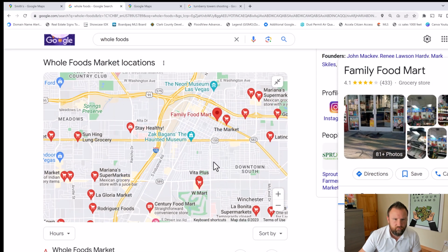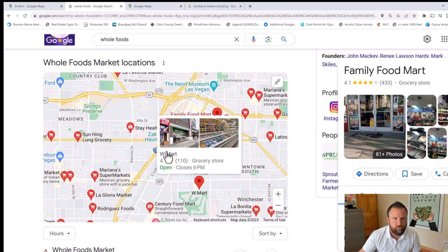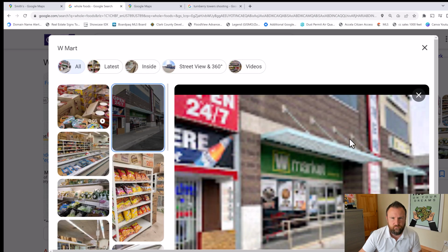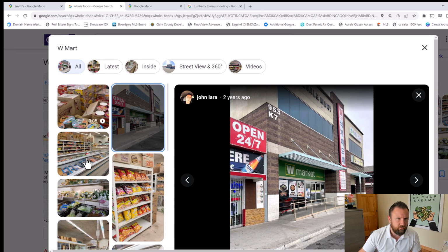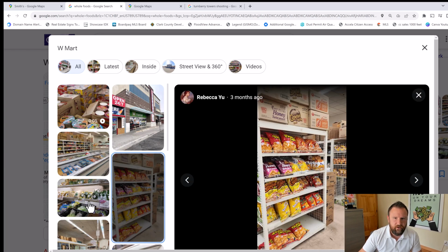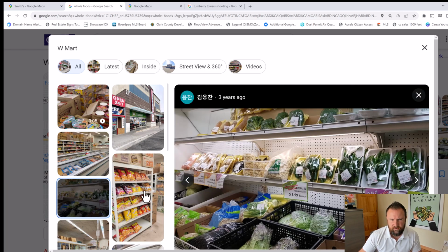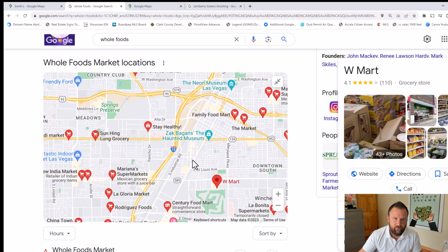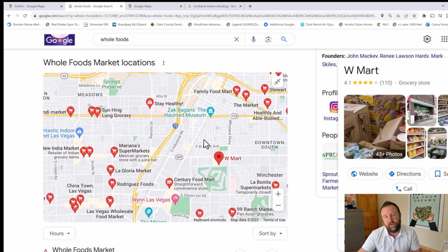And then if we go over, what's W-Mart? W-Mart over here, 4.1 stars. So that's pretty good, but let's see what it is. Okay, that's the side of the building. So this is what you're looking at. Bags of chips. You have some kind of produce here. This looks very appealing, right? This is what you get around that area. I don't want to have to drive the point home, but there it is. So no good grocery stores.